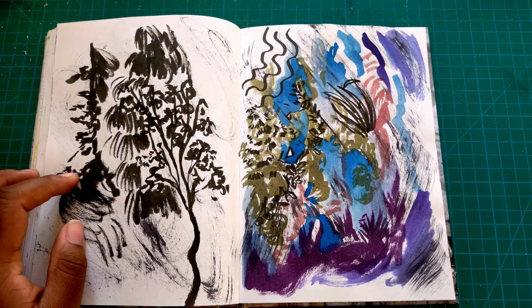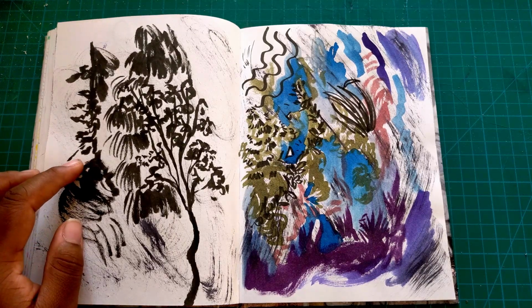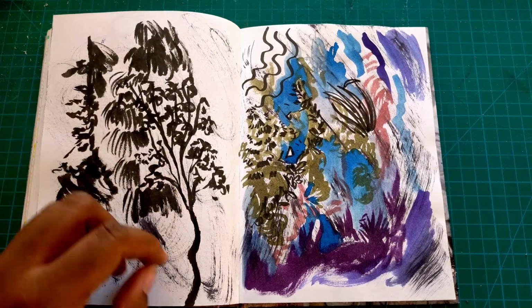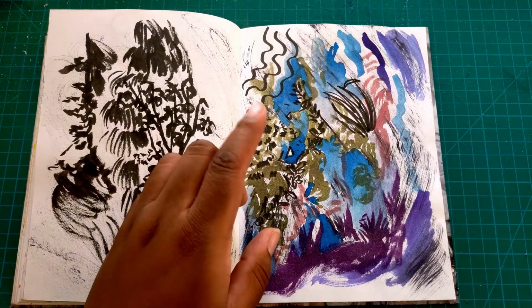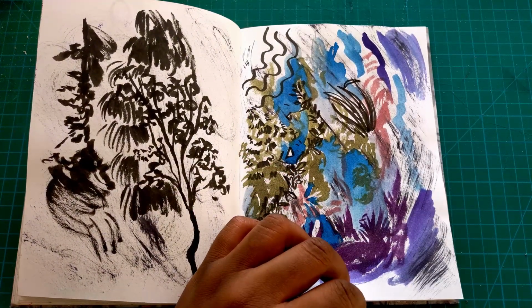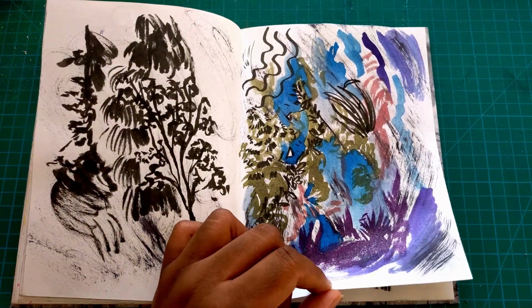Some more testing out my paint pens. Not my paint pens, testing out my inking pens. And this reminds me of a Sumi ink drawing. I was just drawing stuff from my window. This is also me drawing stuff from my window, but I made it extra abstract. So can you see the little sparkles?